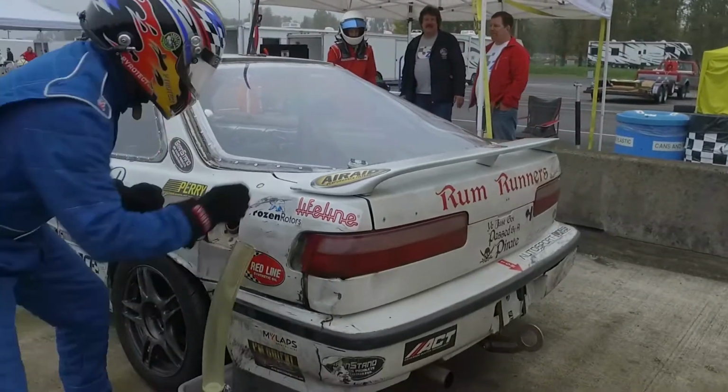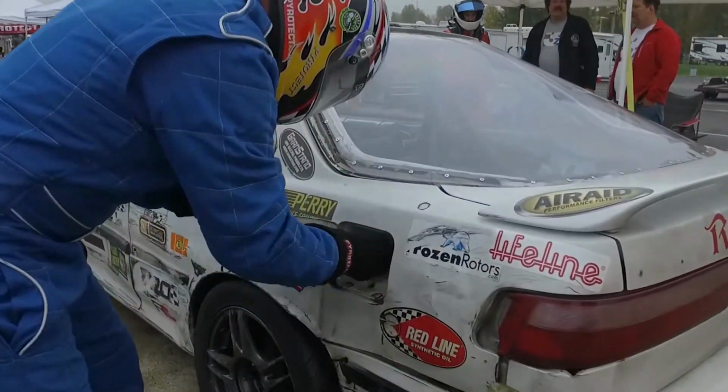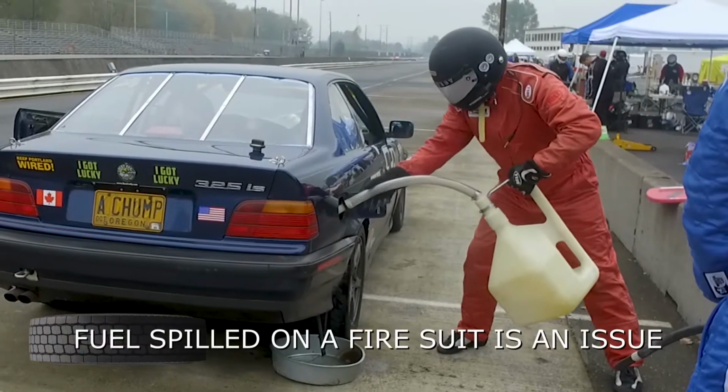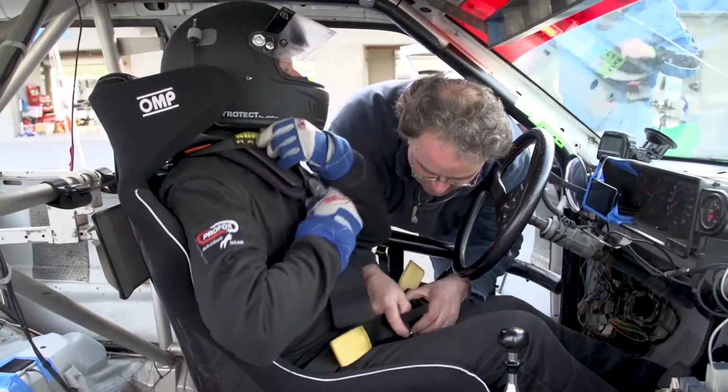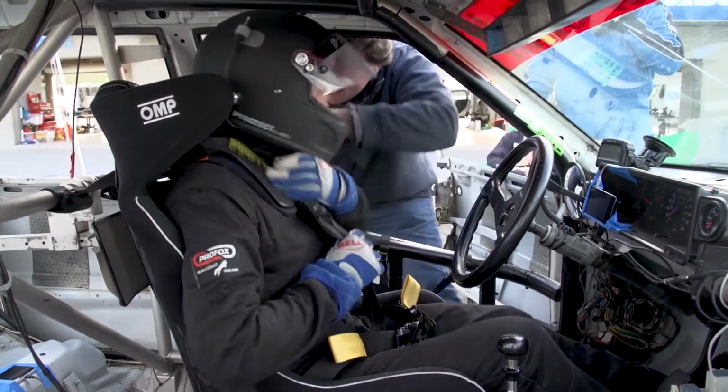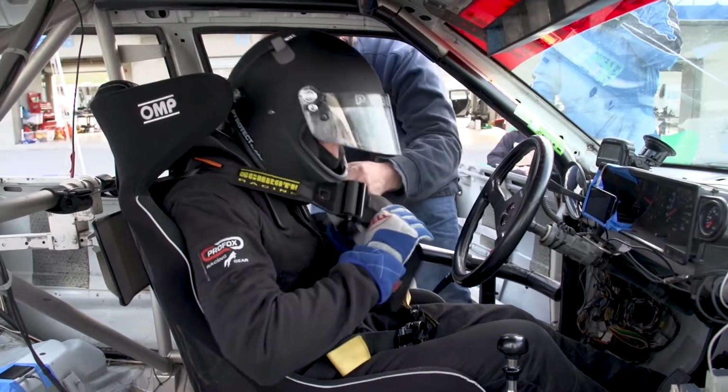We recommend that teams have dedicated fueling gear, especially gloves. Fuel spilled on your fire suit, shoes, or gloves is a safety issue once you are back in your race car. Dedicate your old gear to fueling only.